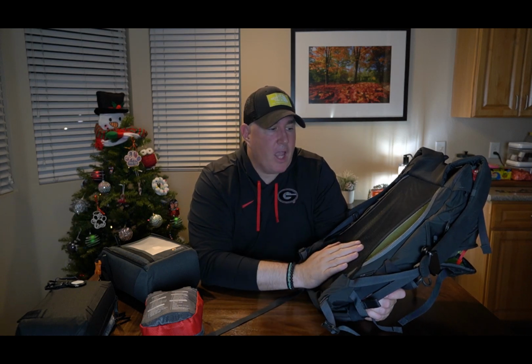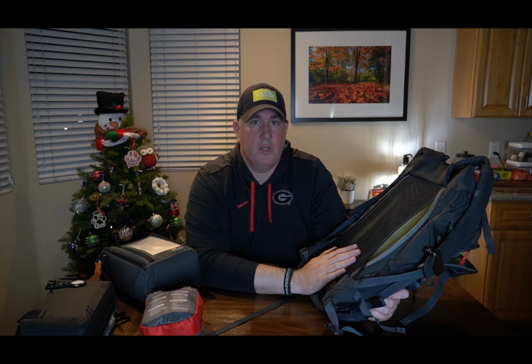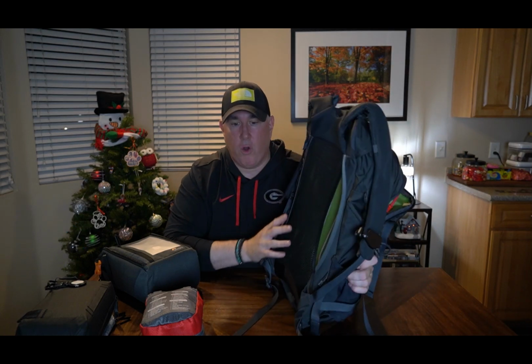If you're not familiar with Osprey bags, get acquainted with them, especially if you're looking into buying a higher end backpack. I love Gregory backpacks. Osprey kind of takes the cake though when it comes to thoughtfulness and design. The zipper pulls on this are easy to get to, and there are two water bottle holders.